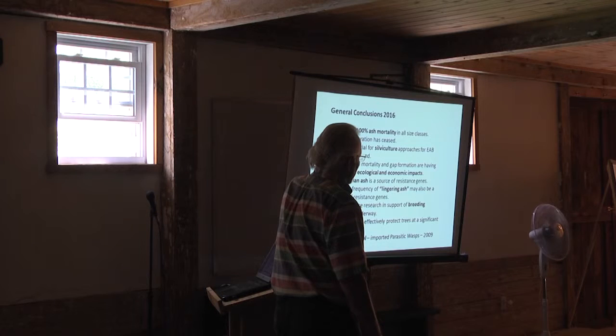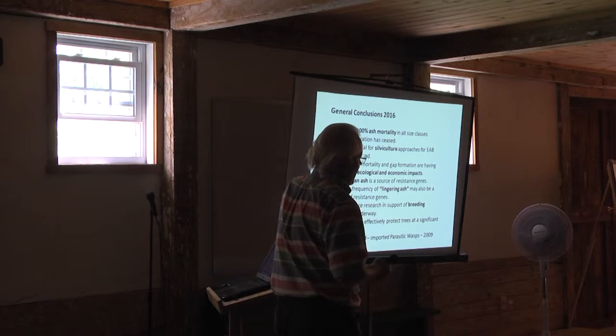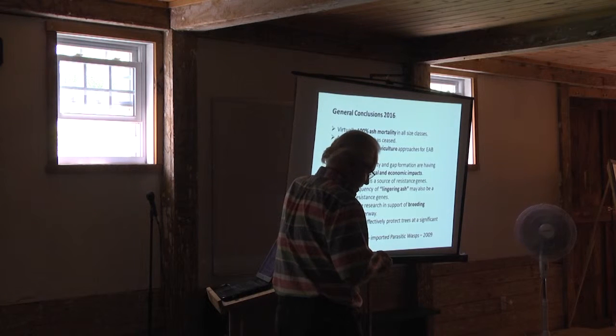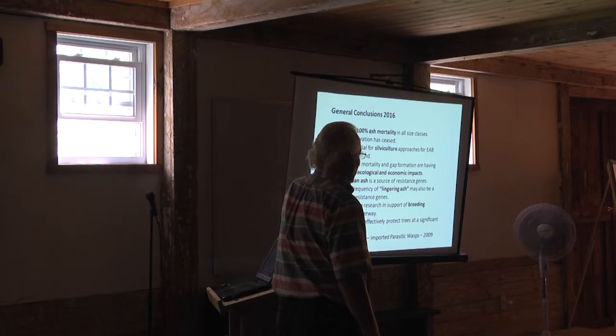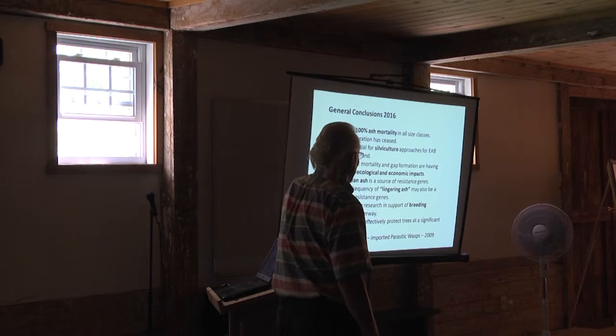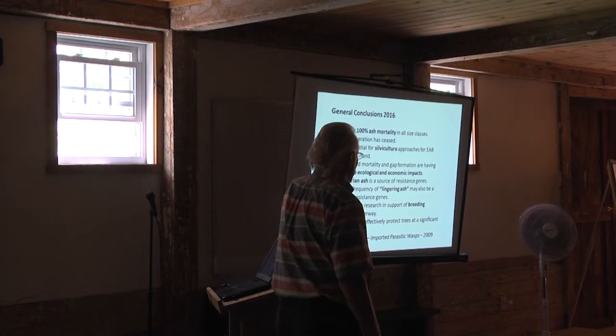Like I said, it's a little late for us, but it's a beautiful tree. I hope something comes from all of this. I hate to see another tree go down like the species before it. But we'll be hopeful.